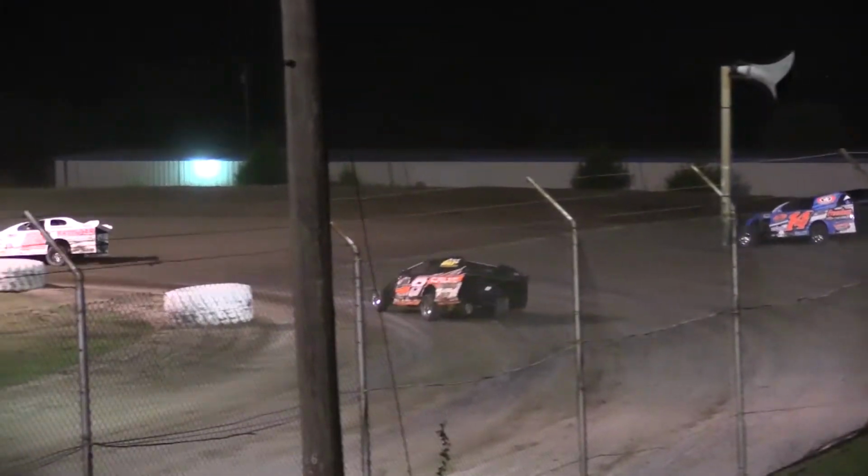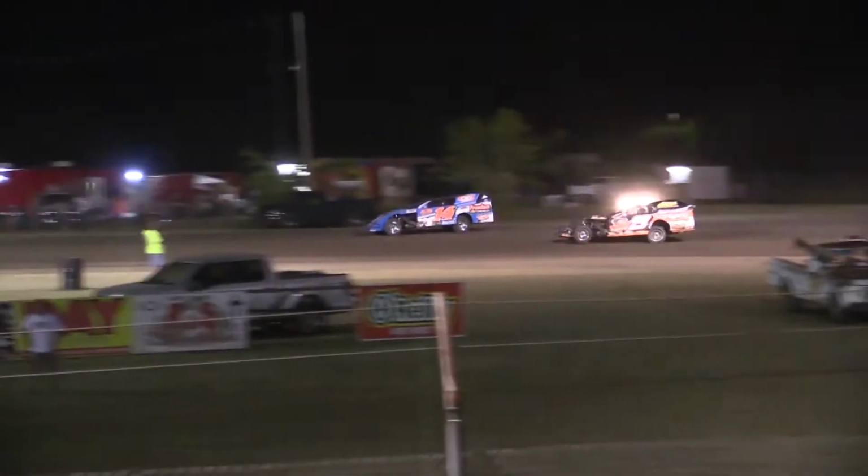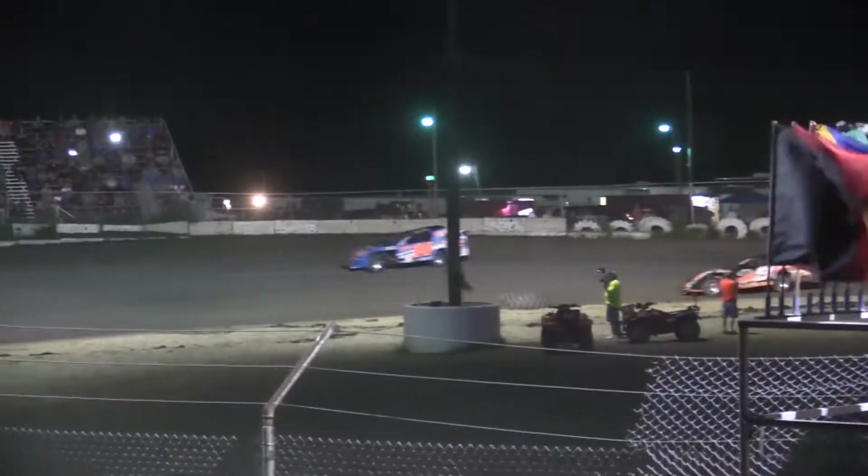Billy Melton trying everything he can down on the bottom. That's where the car is comfortable. It gets a good drive coming out of the corners, but it's just not enough as Dykus takes over that 3rd spot for sure.